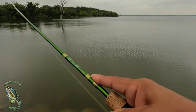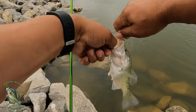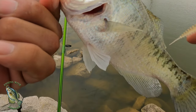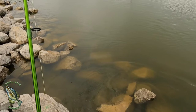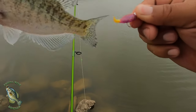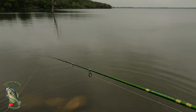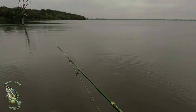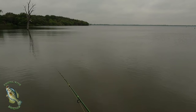Oh, there he is. Oh, there's another keeper. Man, I could have had a lot of keepers already. Oh, yes. This one here's got a big belly still. All right, let's let him go. There's another keeper, guys. Another keeper. Yeah. That's what I'm talking about, Roger. Another keeper. He could have went home. It was your lucky day. Loving that purple and chartreuse tail.